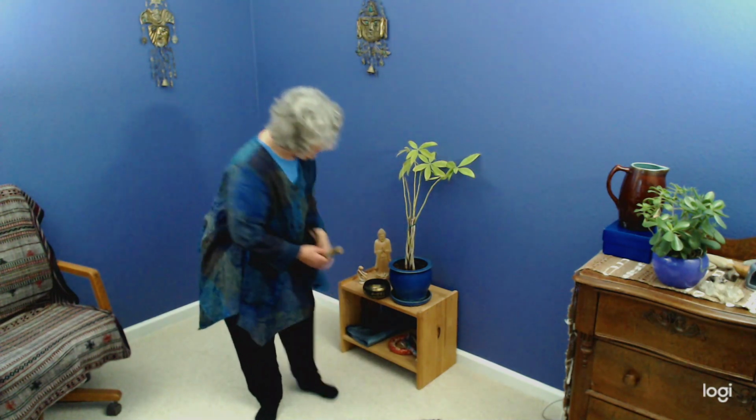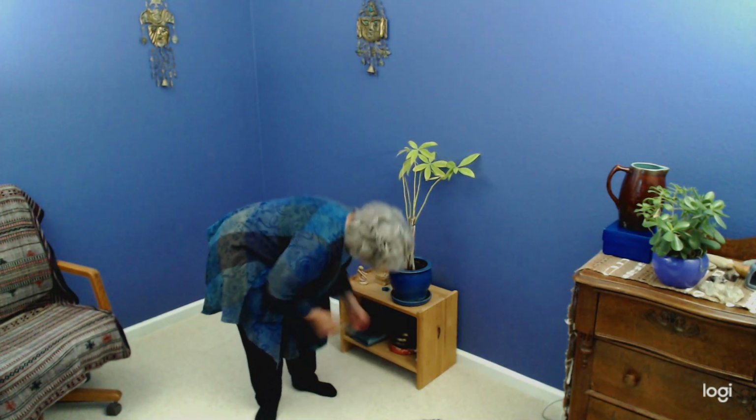So whatever sound you want, and for imagery, you can of course visualize, and some of you are very powerful visualizers, but I'm a very strong advocate of using physical representations of the images if you have them, because I think the body gets the memo much more clearly if there's a physical image.